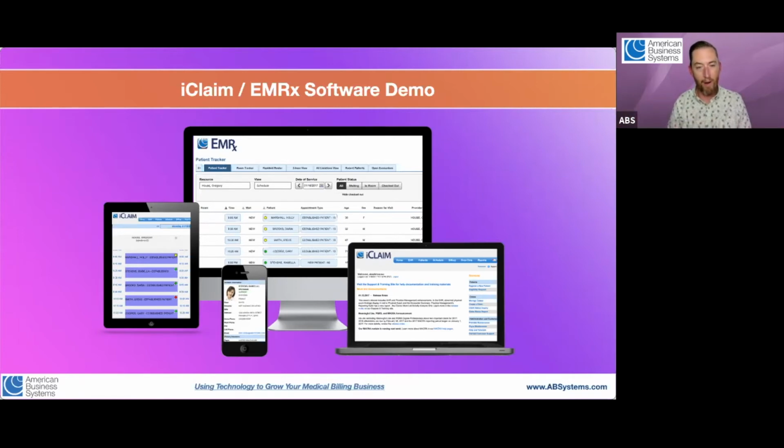So our partner that we have been with for the past several years is NextGen, N-E-X-T-G-E-N. You can look them up online. They've been around for many, many years. They have some of the best highly rated technologies out there when it comes to private practice, practice management, billing, and electronic medical record systems. So we are very proud to be associated with them.